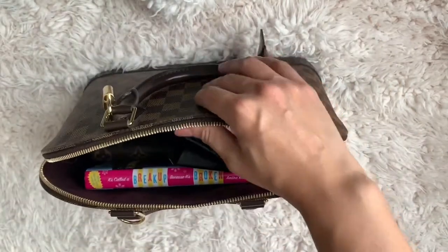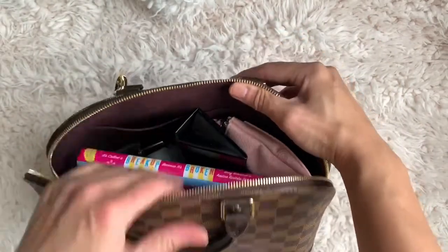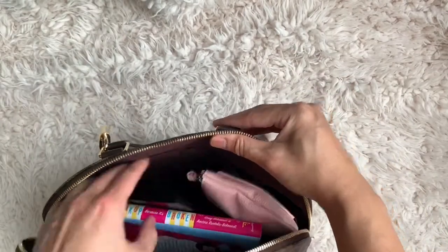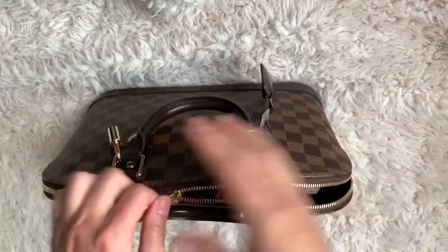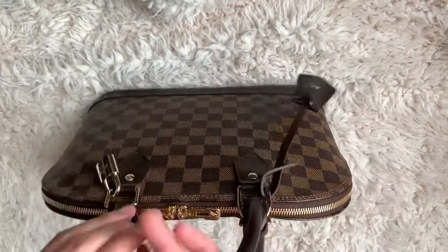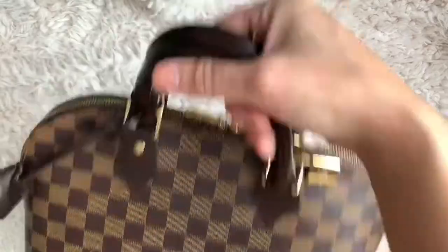I don't really like to put a lot of stuff inside my bag as I don't want it too heavy. Another option though, if you don't like to carry a heavy book like me, you can add an iPad mini or a Kindle tablet instead, and this will make your bag a little bit lighter.